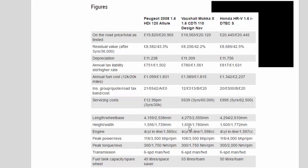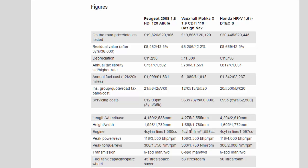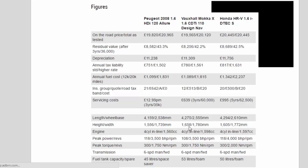Length / wheelbase: 4,159 / 2,538 mm. 4,275 / 2,555 mm. 4,294 / 2,610 mm. Height / width: 1,556 / 1,739 mm. 1,658 / 1,780 mm. 1,605 / 1,772 mm.